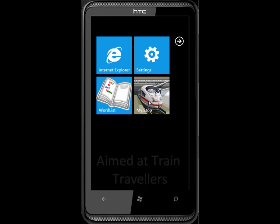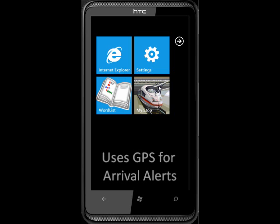This app is aimed at train travelers, as is apparent by the icon, irrespective of whether they're first-time travelers or daily commuters. MyStop uses the phone's GPS to automatically inform you when your station or stop is approaching anywhere in the UK's expansive rail network, leaving you free to catch up on the latest book that you've bought, talk to your mates, or even take a nap on your early morning commute to work.